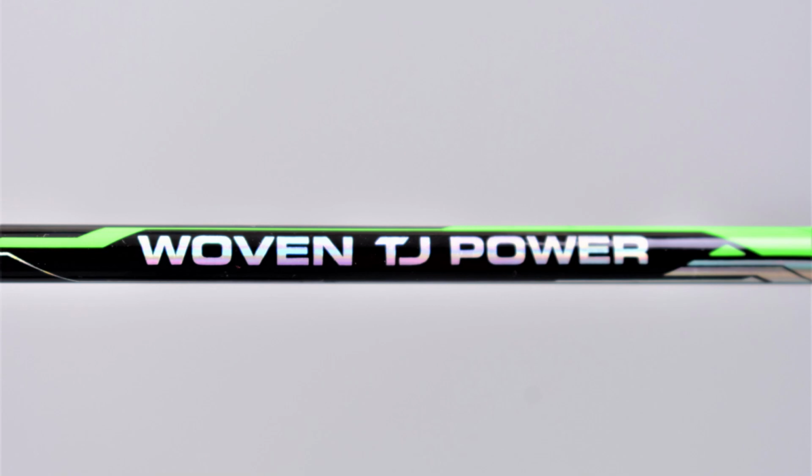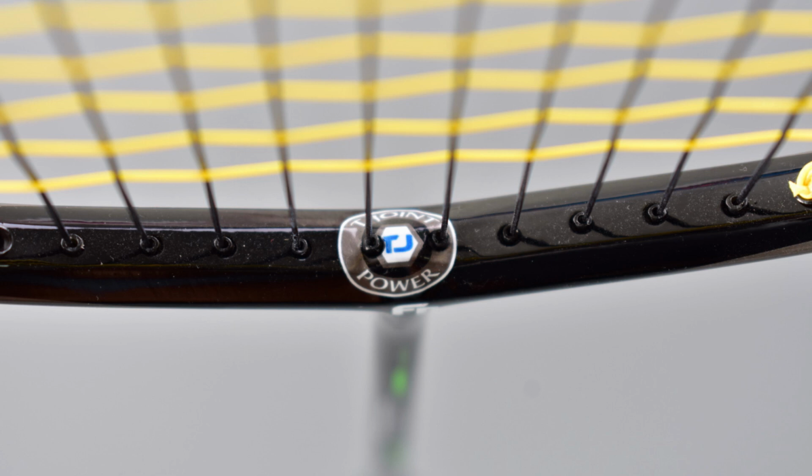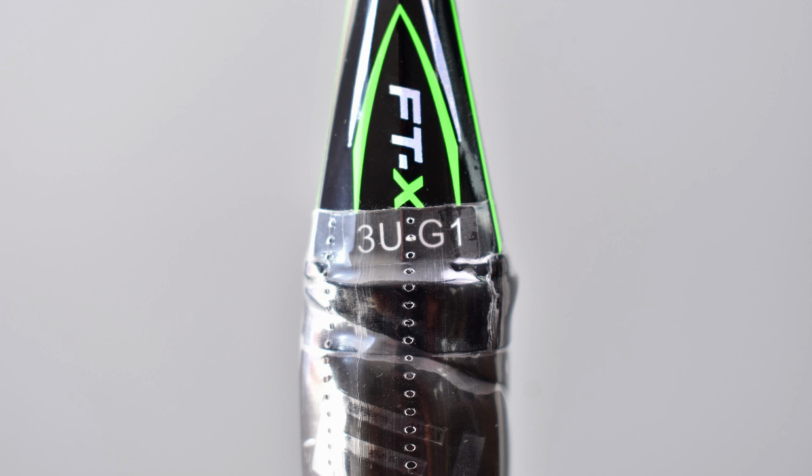The last one we're going to include is the Felet Woven TJ Power 3U. Now this racket, let me just go to my Felet page here. I really like Felet rackets. I really do. I think the quality of build is really good. The stability on the impact of the shuttle is absolutely crazy. They feel more professional as rackets than any of the Astrox rackets we've tried. So stable, such good control, and they can deliver a whopping smash.